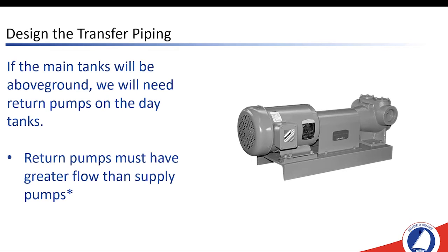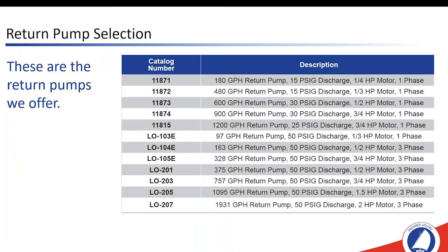So gravity return lines are required to be sized so that they'll flow more oil than your supply lines. When gravity won't work for you and you're putting return pumps on the day tank, your return pumps have to have greater flow than the supply pumps. So Preferred offers a variety of pumps. Some of these are the same pumps we'll use in the supply pump sets, and then some are actually high flow, low head pumps that we usually use in our polishers. But they're available in higher flow rates than our supply pumps.